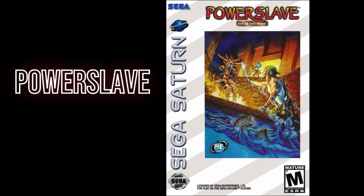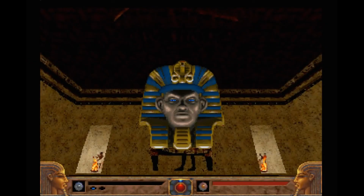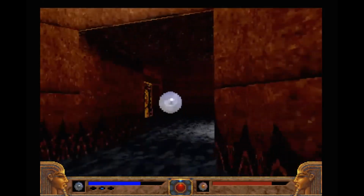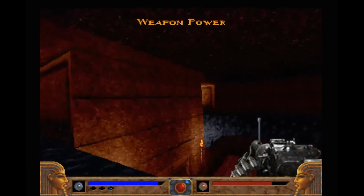Next game I want to talk about is PowerSlave. Now, this game was developed by Lobotomy Software, and it was really impressive at the time visually. They were famous for creating what's called the Slave Driver engine, which is the engine that runs this game and would later go on to power the ports of both Quake and Duke Nukem 3D for the Sega Saturn.